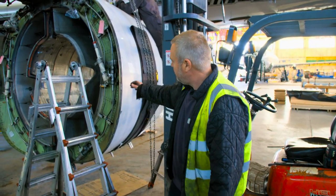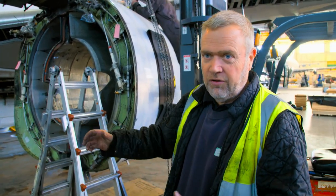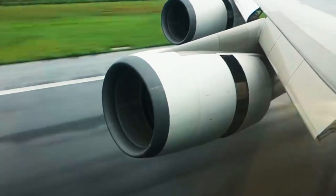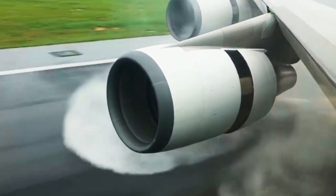So we've got two like clamshells that go around the engine. They've got the thrust reverser doors inside it. The thrust reversers act as a braking system for the aircraft on landing, forcing air backwards through the engine.